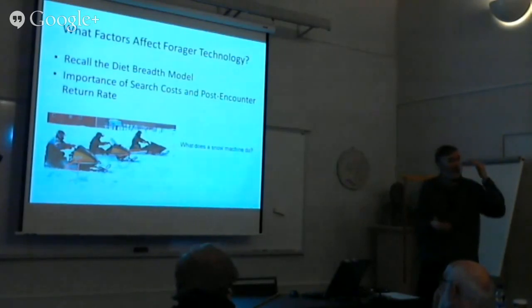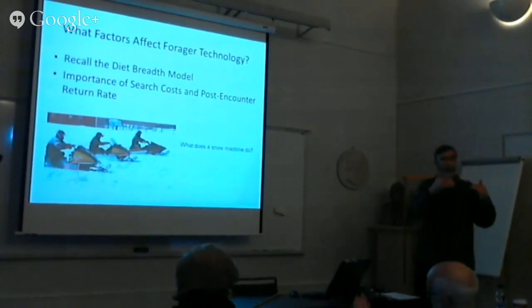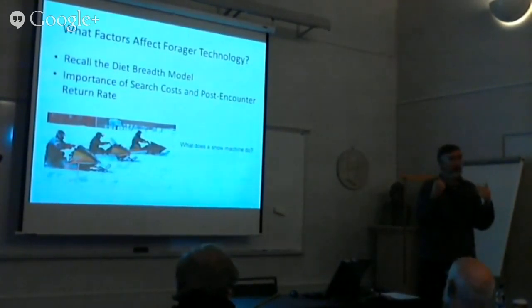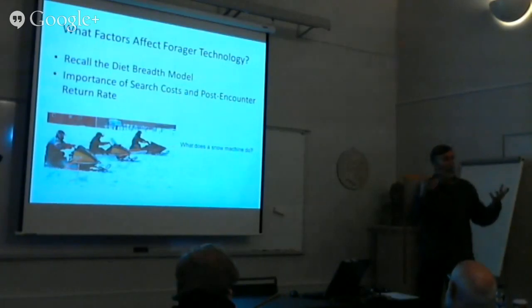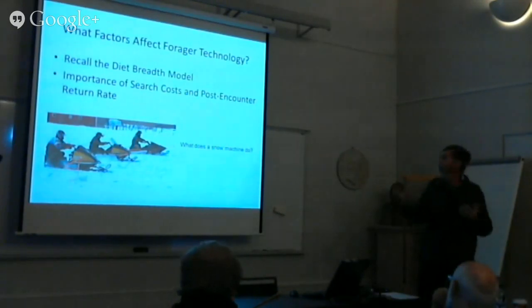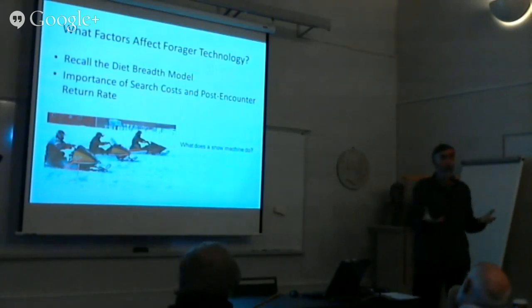If I can make it so that I can find animals more quickly, I've reduced my search costs. If I can acquire food more quickly once I've found it, I've reduced my handling costs, and I've consequently raised the post-encounter return rate. And we can think of technology as trying to do one of these two things. So, what does a snow machine do? It can move you more quickly, right? Which means it will reduce search costs.